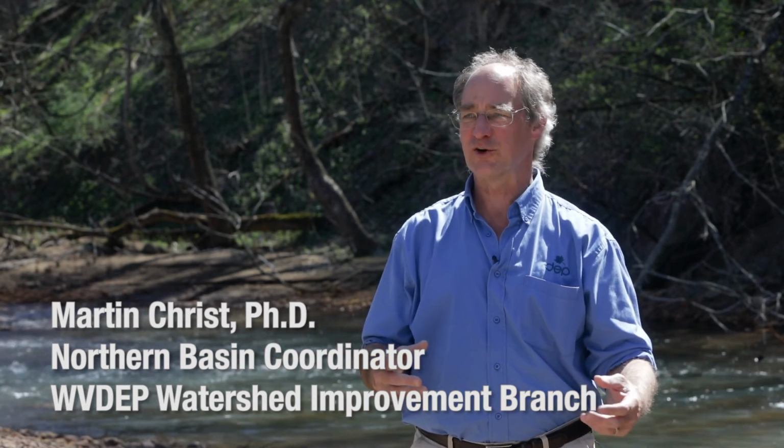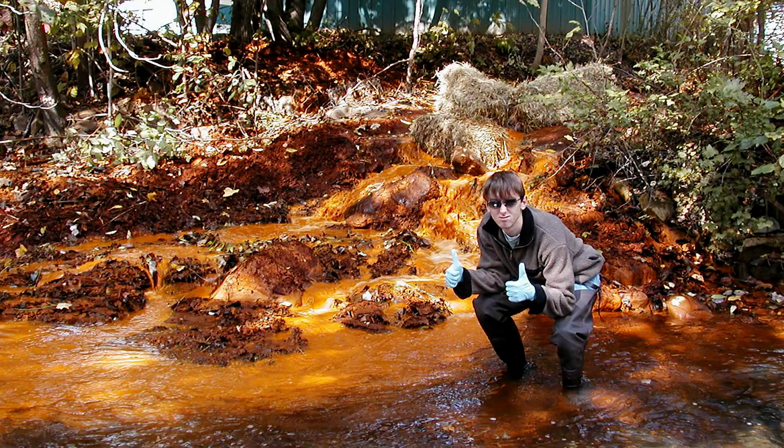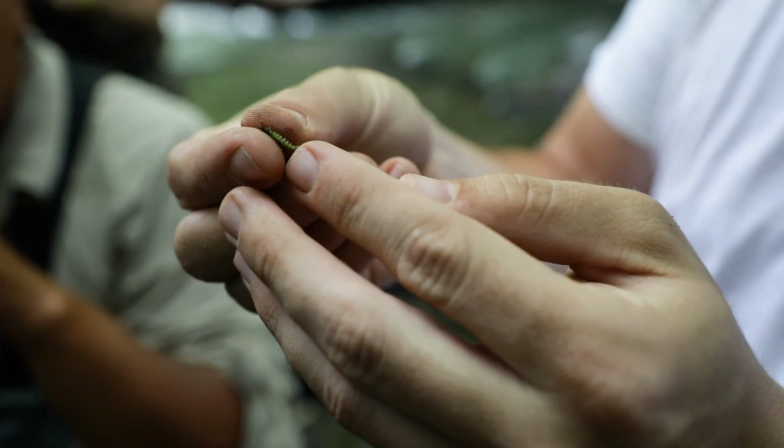When that goes into the creek, it turns the clear water turbid, and dissolved aluminum is very rough on fish. And then the iron comes out of solution and coats the bottom, clogs up the habitat where the benthic macroinvertebrates live. Of course, that's what fish like to eat.